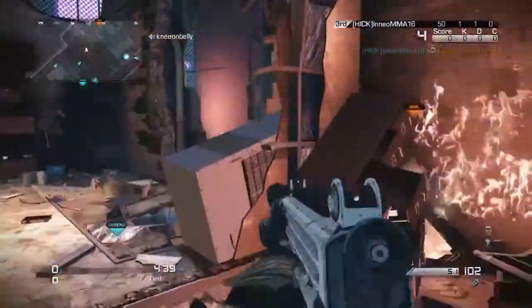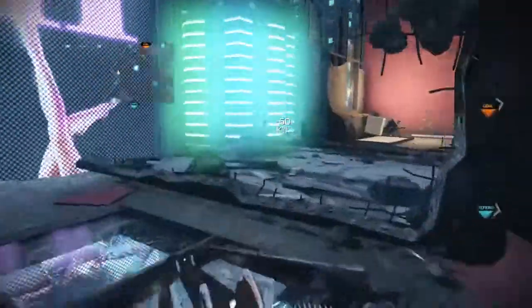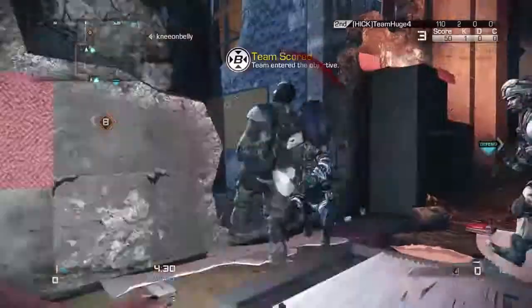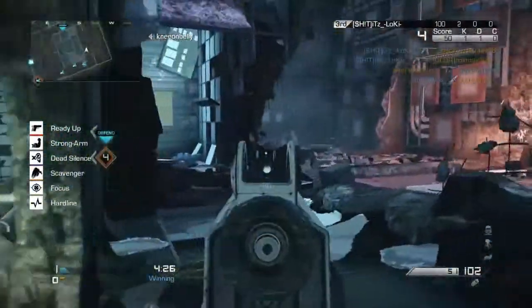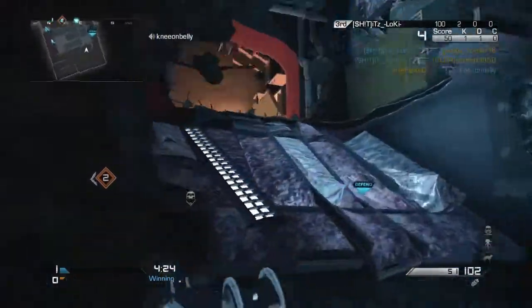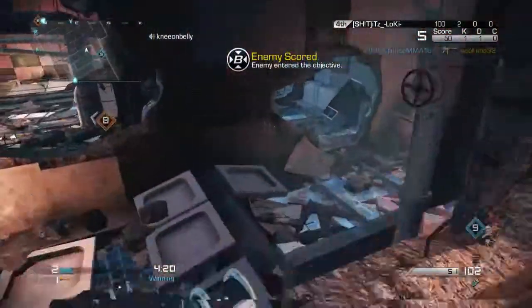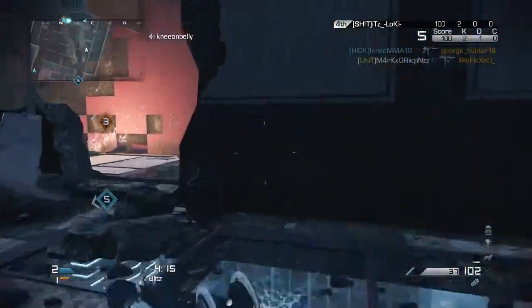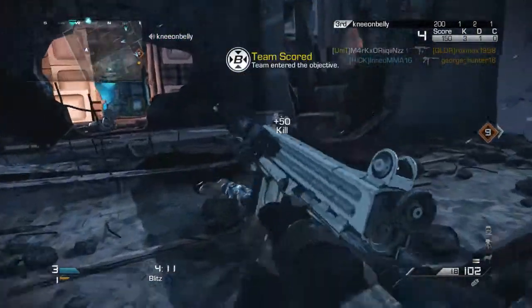Another recommendation would be that you use focus for this gun, because when you're in a gunfight with the CBJ, if someone shoots you first, or you just get shot, you will flinch a lot. I guess it's because it's a submachine gun, or maybe Infinity Ward just wants to troll, but you flinch a lot when you have the CBJ without focus. So yeah, I just recommend that.